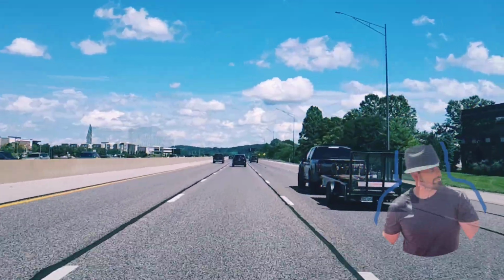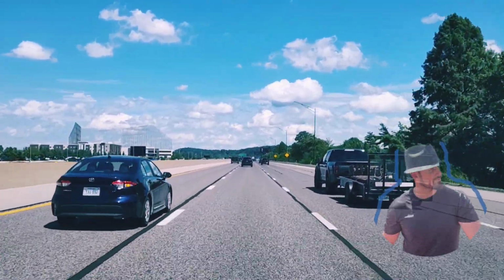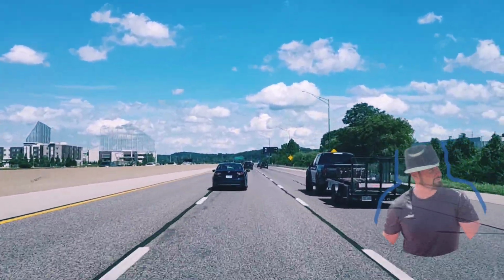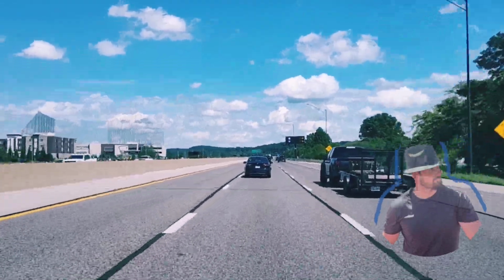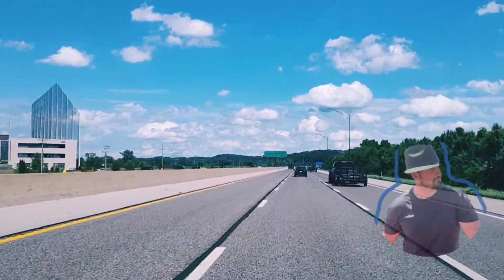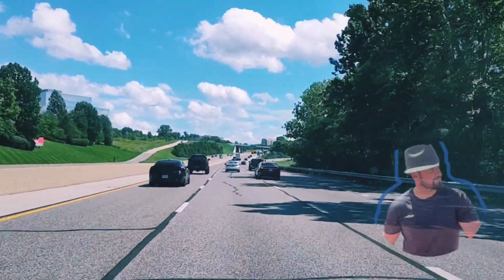I have to say this part of the city is actually quite beautiful. It's very hilly, very green. Probably one of the nicest parts of the St. Louis metro area, if I had to guess. Yeah, it is a Top Golf. We should be seeing downtown maybe in about 10-15 minutes.